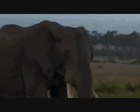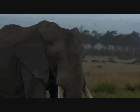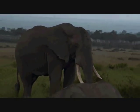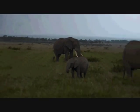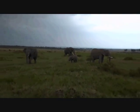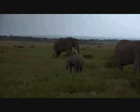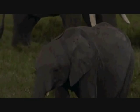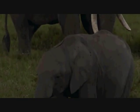Hello, big boy. As I said, there's another good 60 or 70 elephants spread out through this area around where we are at the moment. On that little one, you can see some of the raindrops starting to form. And you see the little dark spots on him. Those are those big raindrops that I was talking about.